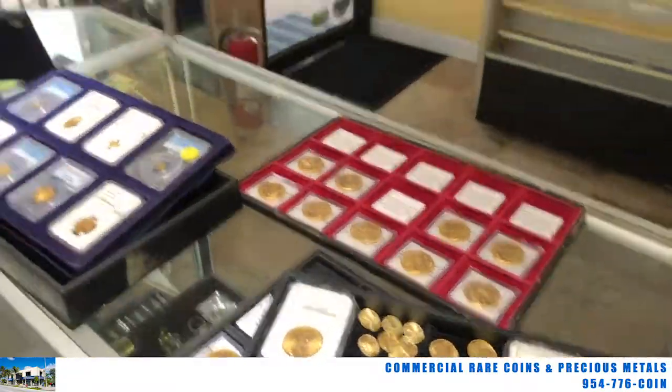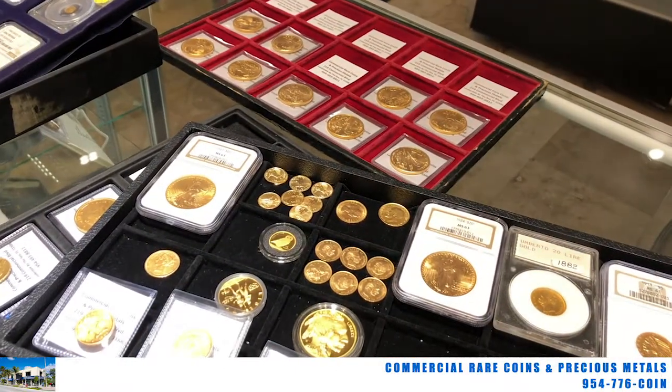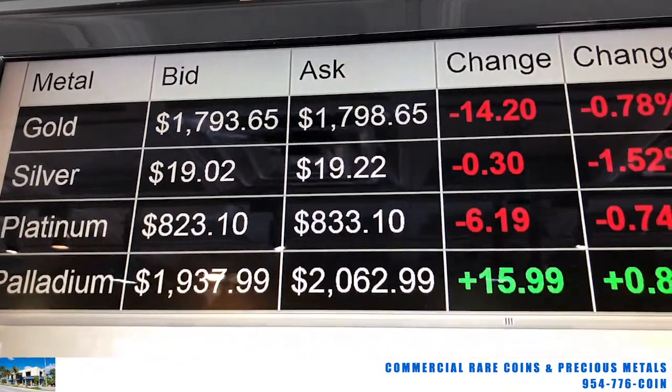Well, I think that's really about it. Beautiful day out there. We're closing up right now. Check back with me tomorrow for tomorrow's report on precious metals. And let's see where we're at right now. Yeah, we're still hanging on to that $1,800 level.